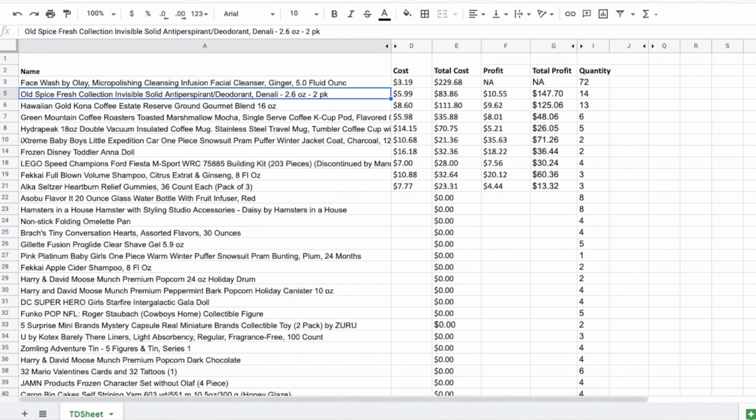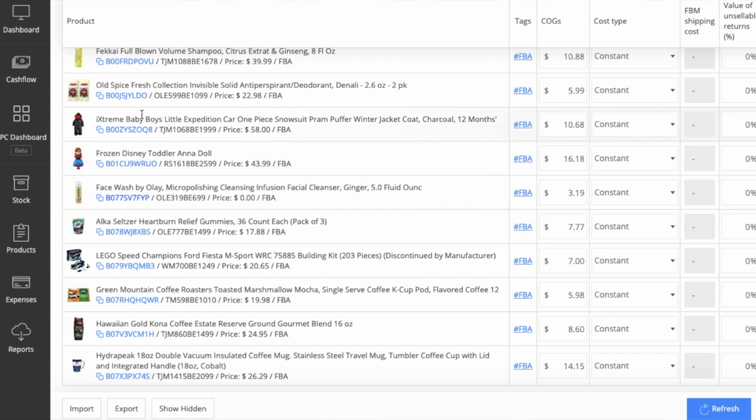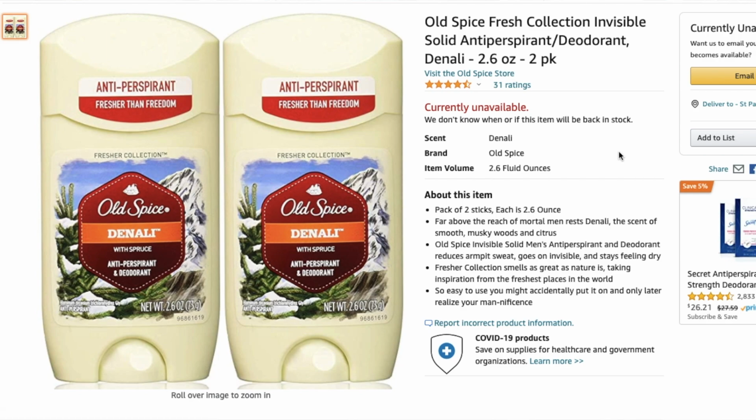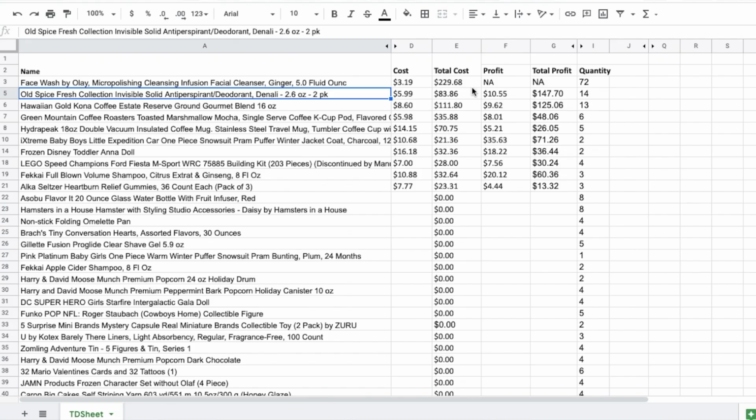The next one is an Old Spice item. It's actually a 2-pack, and Ollie's had a lot of Old Spice. I was buying all that I could find. It cost me $5.99. I profited $10 on every one. The total profit on that was $147. I sold 14 of them in the month of January. So that's one example right off the bat of what I'm talking about.